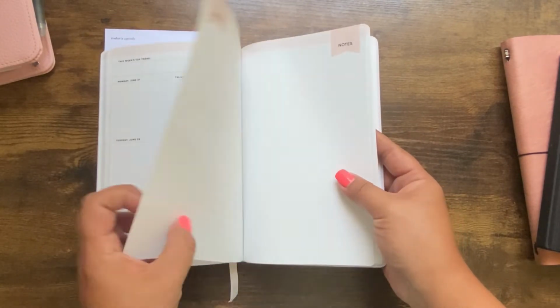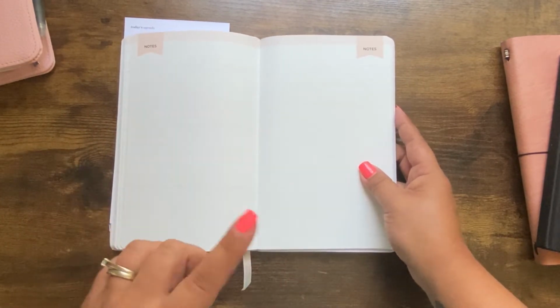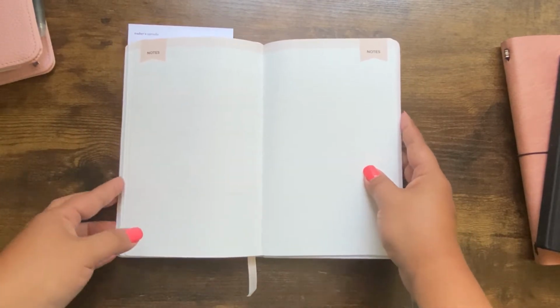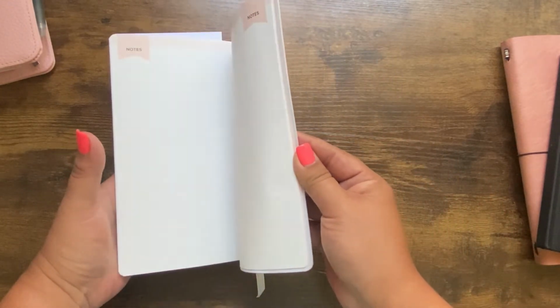They are lined. So it runs from July 2021 to June 2022, which is perfect for me because I do work in schools. So you have several notes pages back here.